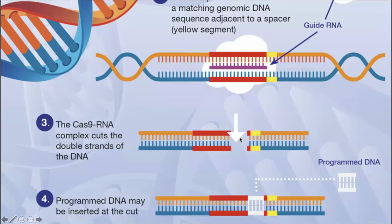Normally, a cell would repair such a break in the DNA by inserting the broken piece of DNA back into the gap. If, however, the cell is supplied with a piece of genetically engineered DNA, the cell may insert this engineered DNA into the gap instead. The genetically engineered piece of DNA is created in the lab and can contain any DNA sequence that we want to insert at that specific location in the genome.